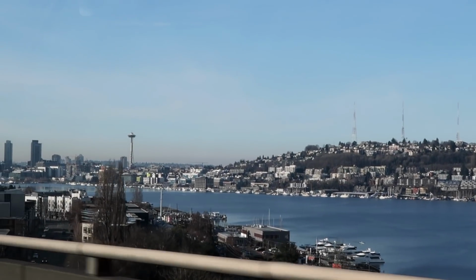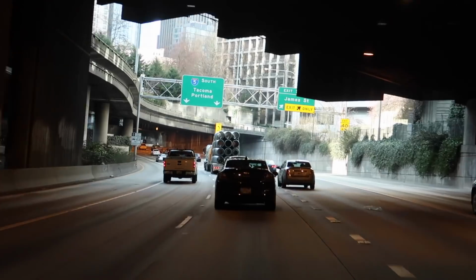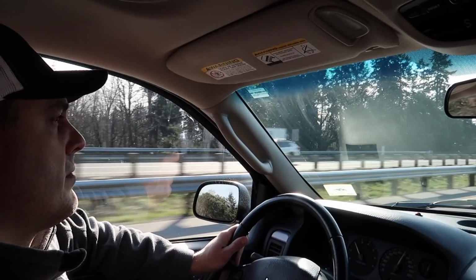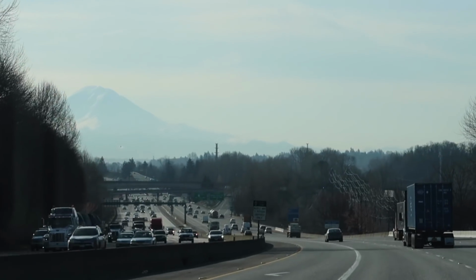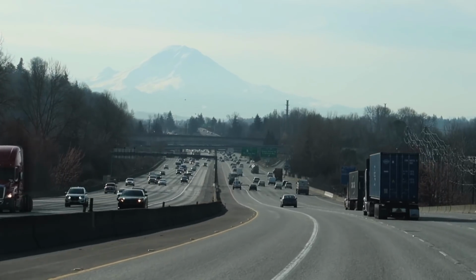Thanks to a recommendation from a friend and fellow NORDHAVN owner who recently had their own tables refinished, we're heading south to Tacoma to have the J.R. Redding Company restore these back to their original 2004 glory. And check out Mount Rainier.